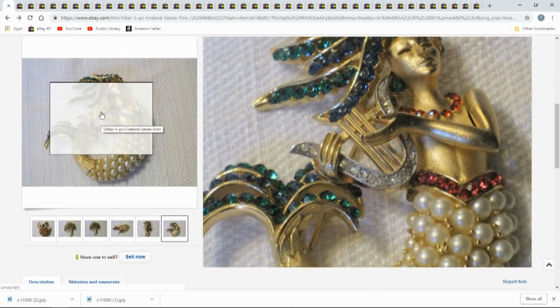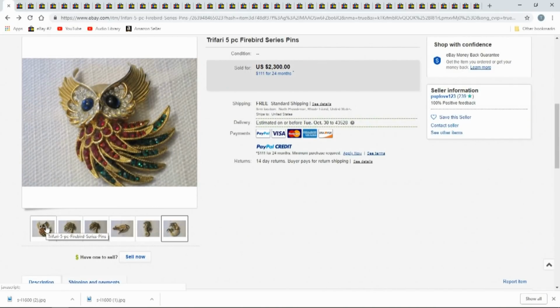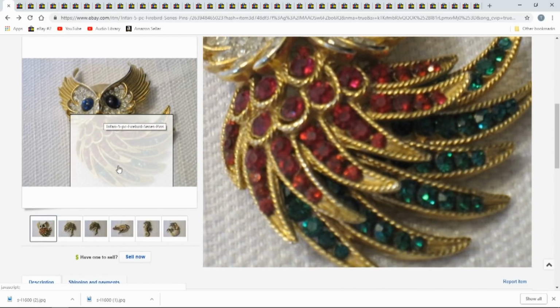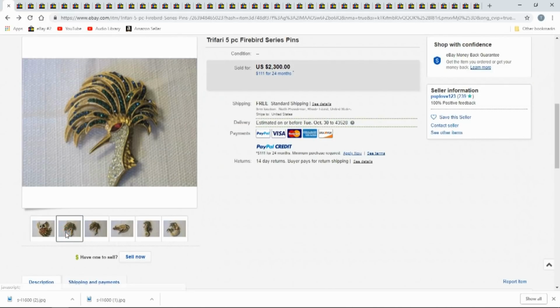This is a fabulous set. Now, this isn't just a single piece. I would have never sold it as a set personally. They might have gotten a little more out of it. This is just a fabulous set. They don't show the markings, unfortunately, but it is a crown Trifari mark on all of these. They're well marked too. You can't miss it.